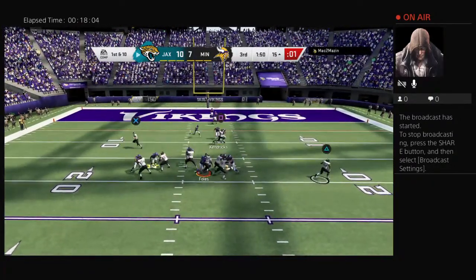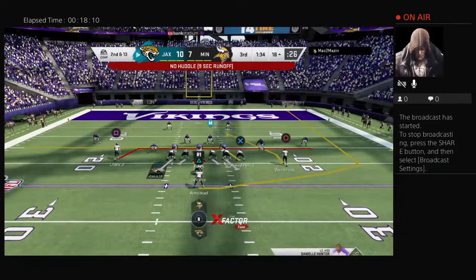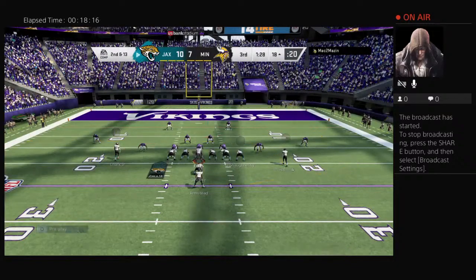From the red zone now, they'll look to throw. Rush coming, and he's taken down. Ben Gideon able to get him for a loss of about 3. So following the sack, they'll try to change their fortune here on 2nd and 13.